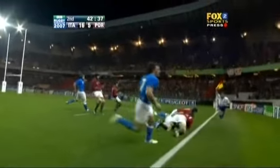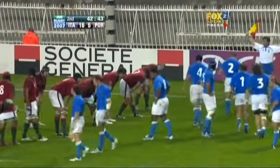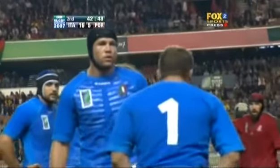And they bring it back on the inside, restart. He had 2 players in support there. The kick ahead is a rather needless play. Fortunately for the Italians, they got the line out throw. But again, it was a chance to restructure the play and start again.